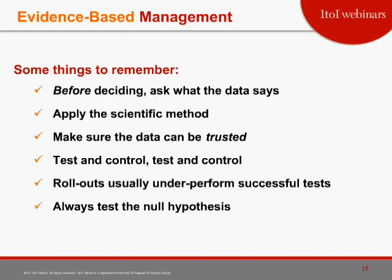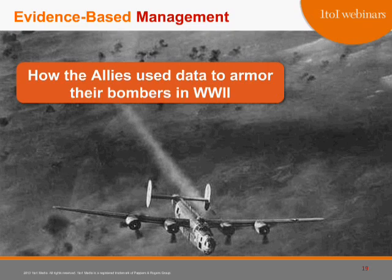And you should always test the null hypothesis. I mentioned in the scientific method, scientists are always trying to disprove their hypothesis, trying to test the negative. That's a very, very important point for businesses around the world. Let me tell you an interesting story that illustrates this point.